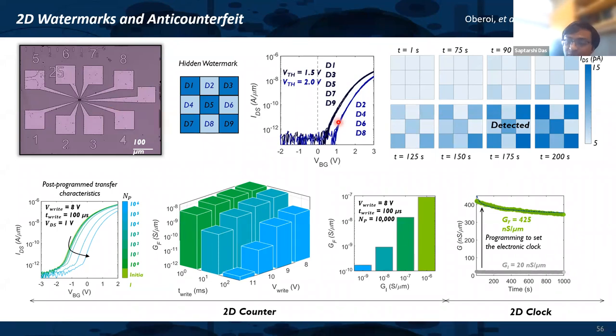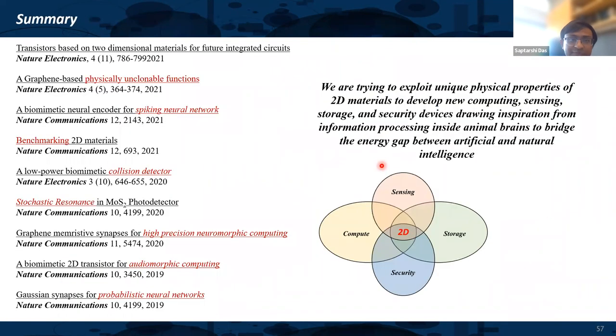So in a court of law, nobody can challenge me, and I can show that these are going to work. If you're interested, you can read our ACS Nano paper. I'm not going to talk in detail about that. And again, we can use this memristive property of these 2D memtransistors to create natural clocks and natural counters in order to prevent this IC recycling. So with that, I think I'm probably going to stop here because I think we have probably 10 minutes left.